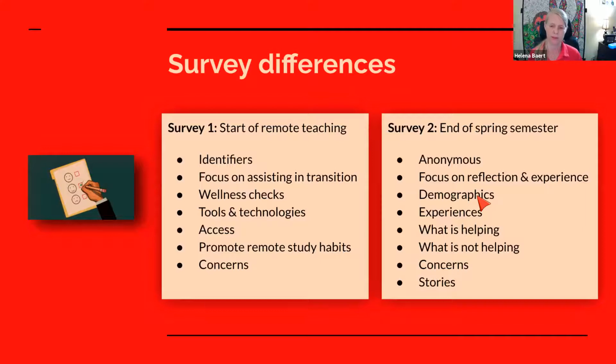Survey 1 was a lot about access and what kind of tools they have, what their needs are, what their fears are, but also to promote some remote study habits. A survey can ask questions, but through the questions, a survey can also share ideas. That was a focus point for that survey as well. And the second survey was definitely more reflective. What were your experiences? How did we do?